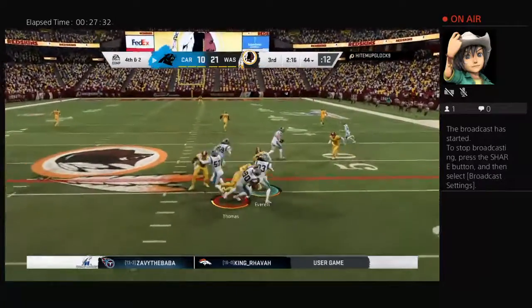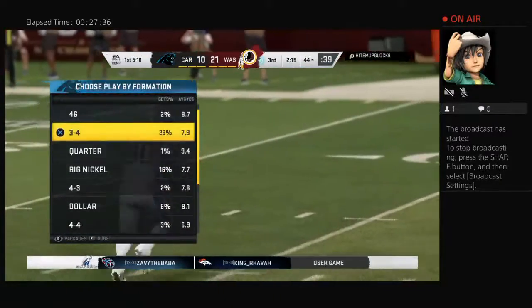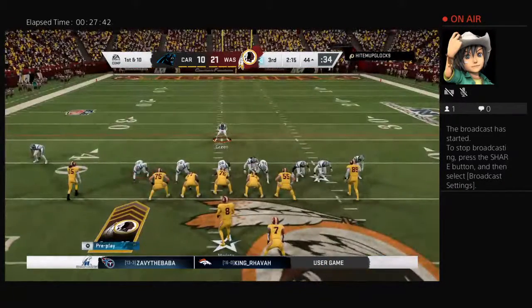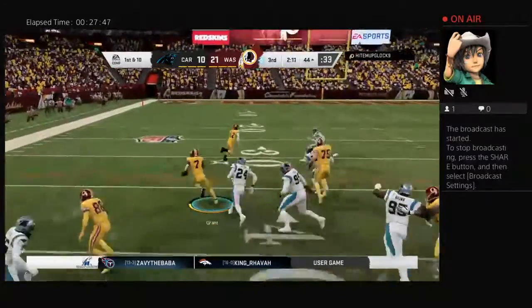And now the up man has it. It's a fake. And he's not even going to come close to picking up the first. They stop him right at the line of scrimmage. A little trickeration there, but it doesn't fool him. And the Redskins will take control of the football in great field position.